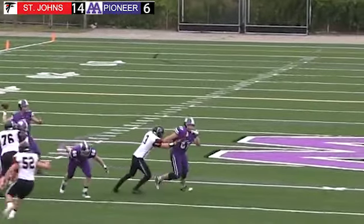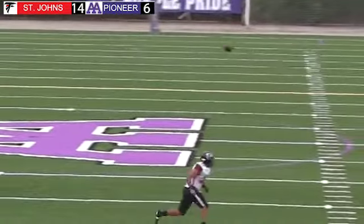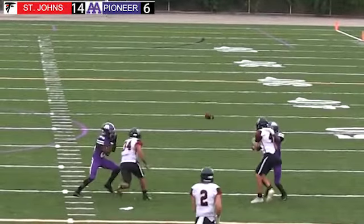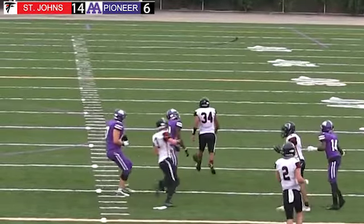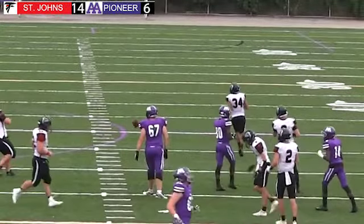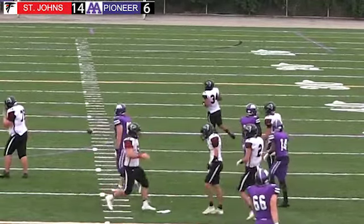2nd and 10 at the 35-yard line. Pioneer on the St. John's side of the field. 3:55 left to go in the first quarter. It's Pioneer 6 and St. John's 14. Easthope steps up to the line, gives direction. 2 receivers to his right, 2 receivers to his left. Pistol formation with Atkins back behind him. Linebackers coming up close, showing blitz.